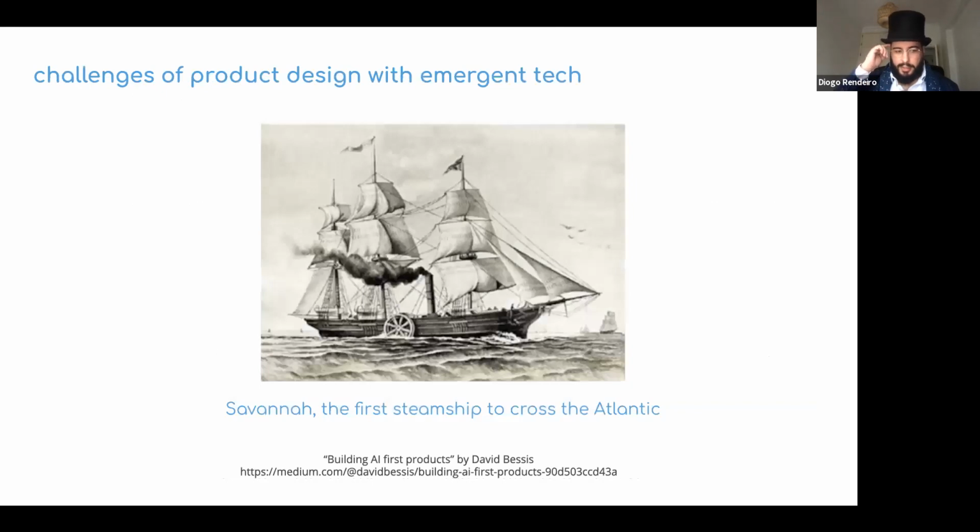And as I said, incremental steps are in a way a bit at odds with how to leverage emerging technology. I really like this metaphor. This picture is the first steamship that crossed the Atlantic. And what you see about it that is immediately interesting is that there is an actual steam engine inside that ship, but there are also sails.